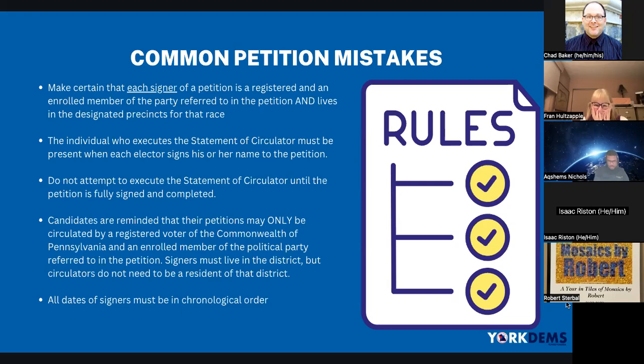Because again, that could be a question that's raised if someone decided to challenge, especially in a very competitive primary race. We know that we've got several races this year where there are multiple candidates running for the same position. And if they could potentially challenge a petition and get it thrown out, and have one less person to compete with, they would certainly love to do that, I'm sure. So that's something just to keep in mind as you're circulating.